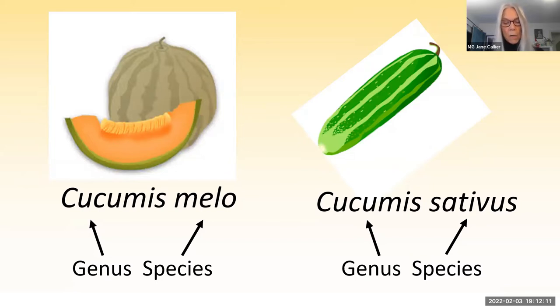For example, a gardener might wonder about growing both cantaloupe and cucumbers, but is hesitant because of perceived problems with cross-pollination. Though remember, the scientific names of plants describe the two parts, the genus and the species. To illustrate, cantaloupe's scientific or botanical name is Cucumis melo, with Cucumis as the genus and melo as the species. This cucumber is Cucumis sativus. So even though cantaloupes and cucumbers are in the same genus, Cucumis, they are not the same species and won't be likely to cross-pollinate. Cross-pollination can only occur within plants of the same species.